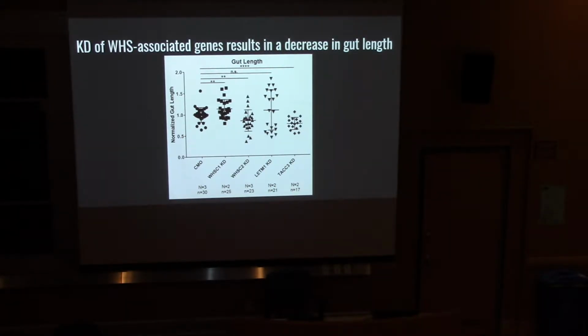We also found that TAC3 knockdown had a significant decrease in overall gut length. And lastly, we found that LENM1 knockdown had no significant difference compared to the control. And as you can see from our array of data, it's highly variable and bimodal, with half of the embryos having gut length significantly greater than the control and half of them having gut length significantly less than the control.